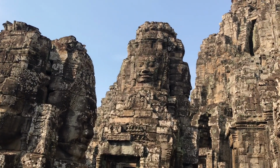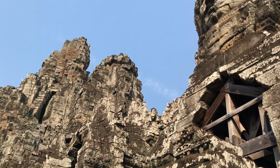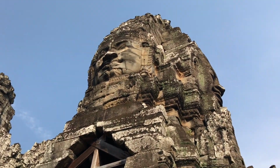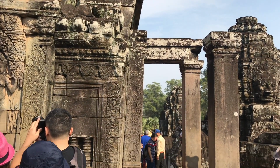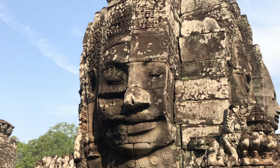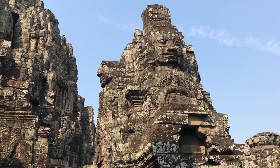Bayon is my second favorite temple after the legendary Angkor Wat, of course, because it's a grand and majestic and wonderfully decorated temple that's very interesting to see. A trip to Angkor would never be complete without visiting this dazzling temple.